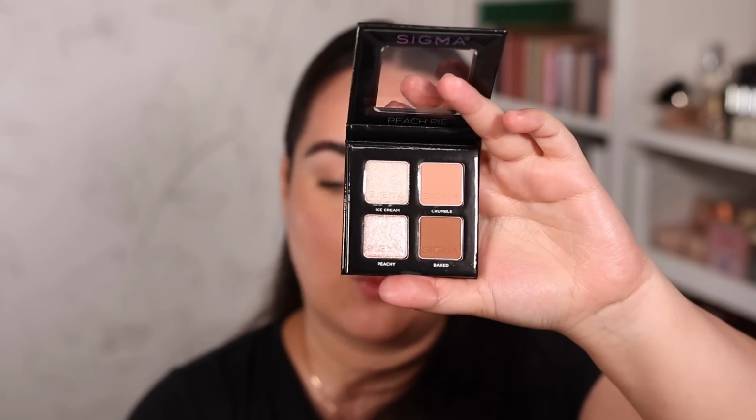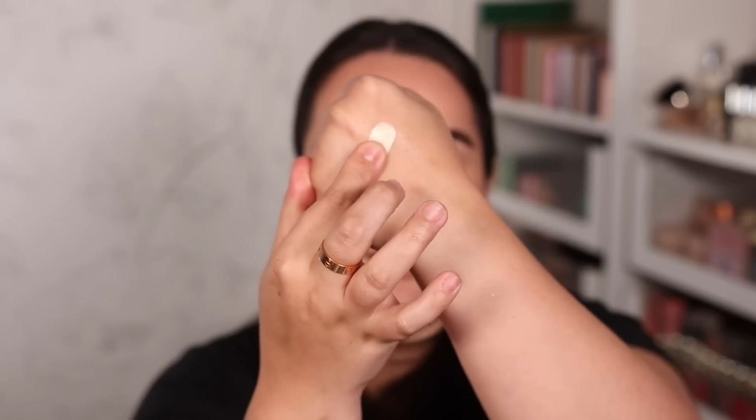Moving on to Peach Pie right here, which if you're into very light looking eyeshadows, I feel like this one's going to be the one for you because it doesn't go too deep. This is the lightest of the dark mattes that I've seen so far. So let's do the swatches.